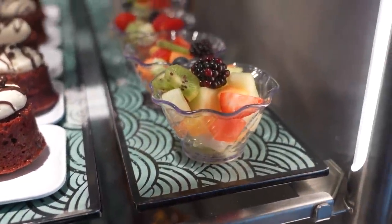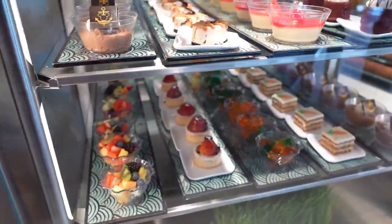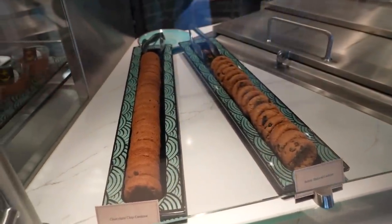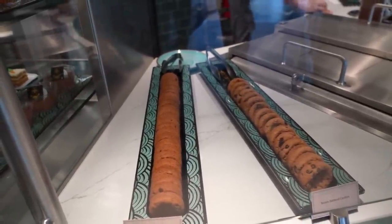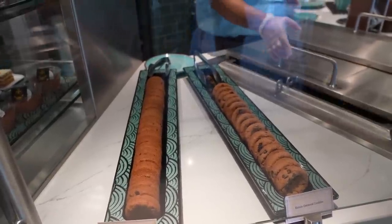Fresh fruit salad. This is that no sugar added chocolate mousse here. What else? Everything else is the same. Yeah, this is all the same stuff. We've got these chocolate chip cookies, which I know I've always said you just can't get a chocolate chip cookie. So Marceline Market is only offering chocolate chip cookies during their open lunch hours. So I think it's from noon until 2.